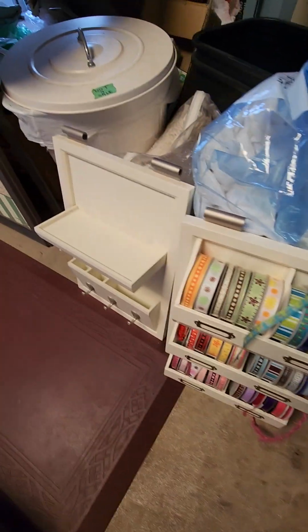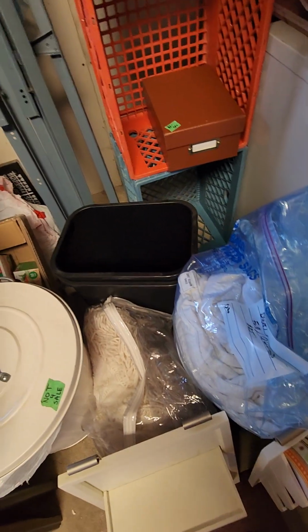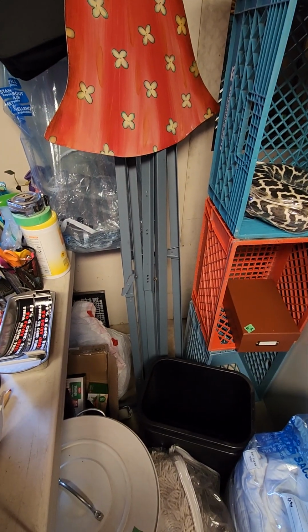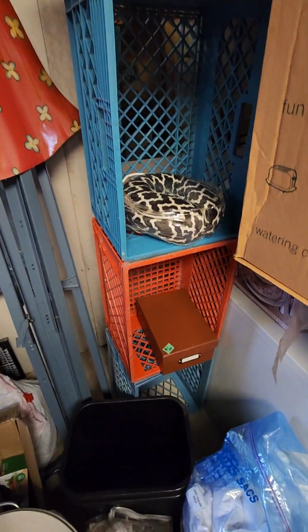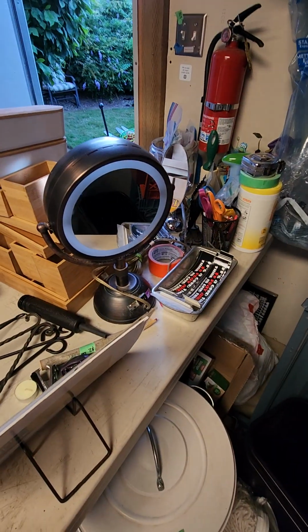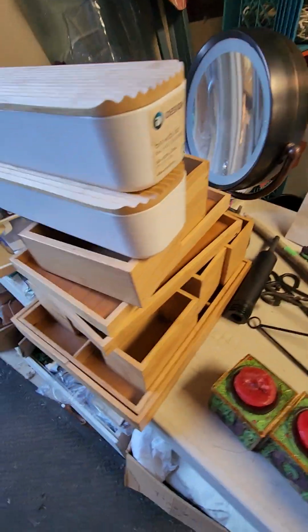Some little organizers from Pottery Barn. This is a couple of comforters. Brand new garbage pails. Queen size, full queen bed frames. A random fun little metal dress art for a girl's room. More baskets and lots of crates. I have a lot of these crates. A nice mirror that lights up. Kitchen organizers, bamboo little bins.